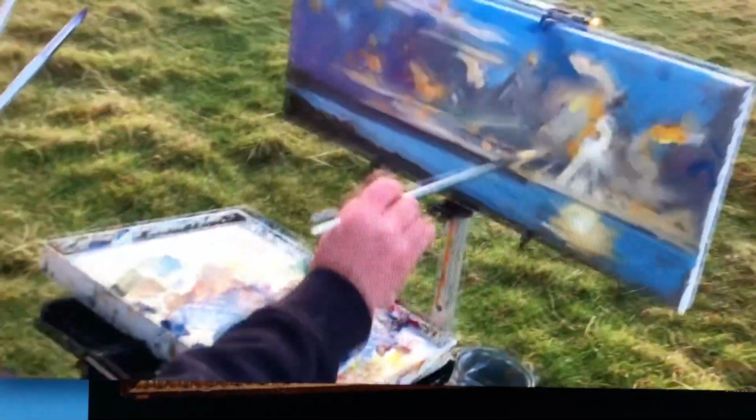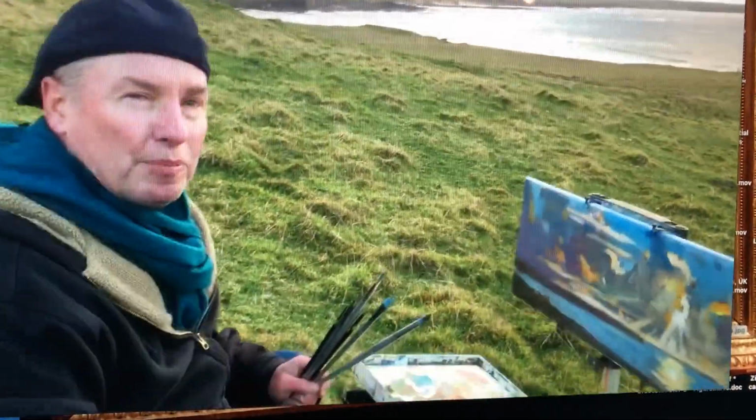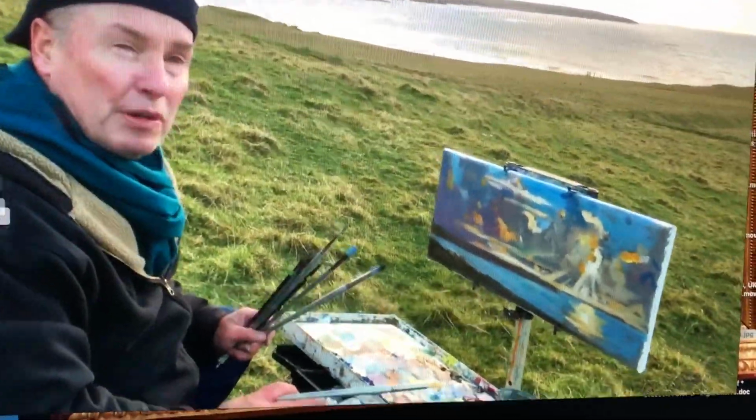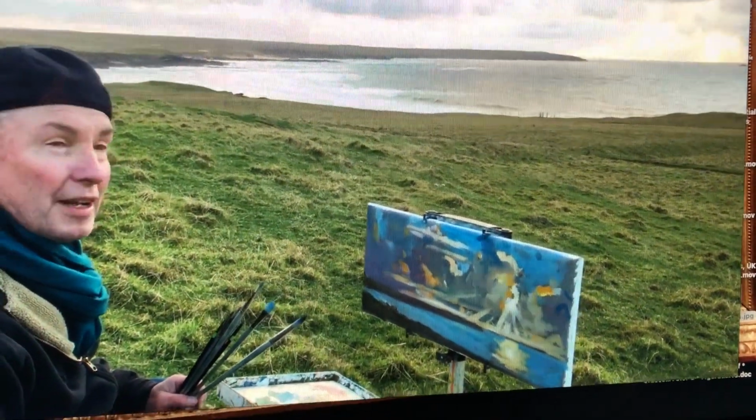Okay, I think that's what I wanted to share with you. Is just this initial impression of the Hebrides, the Scottish coastline here, this beautiful late October day.